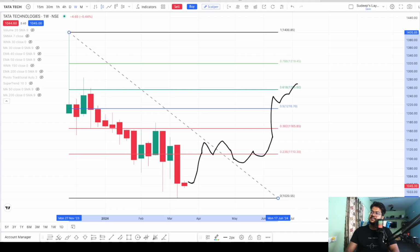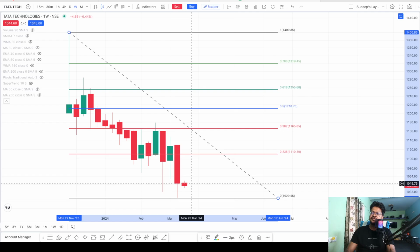Okay, and then when it starts staying above this 0.5 level, there we are going to make an entry, and that will be a price of around 1200 to 1240. Okay, within that it will be our perfect place for entry. Now let us measure from the current price level how much percentage that is.